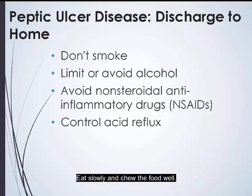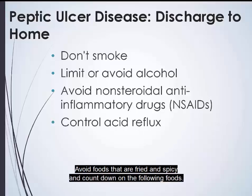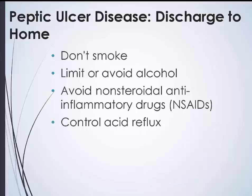Rest and relax a few minutes before and after each meal, as well as remaining relaxed during meals. Eat slowly and chew the food well. Avoid eating within 3 hours before bedtime. Eat foods that are low fat. Avoid foods that are fried and spicy, and cut down on the following: coffee, decaf coffee, tea, cola drinks, carbonated beverages, citrus fruits, tomato-based products, chocolate, alcohol, and again, quit smoking.